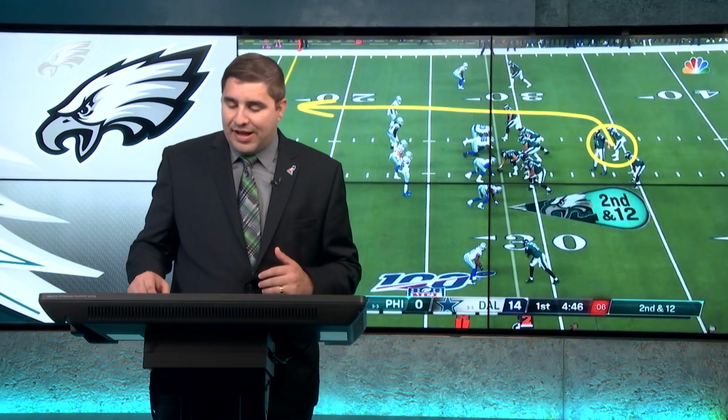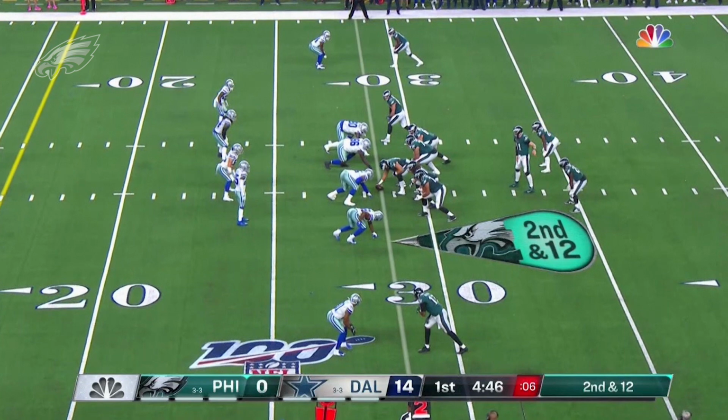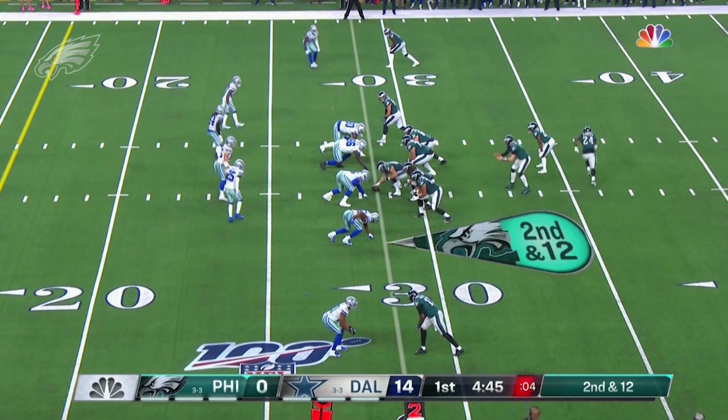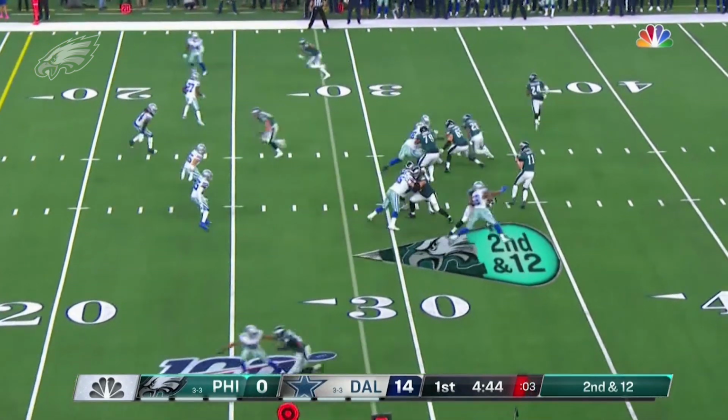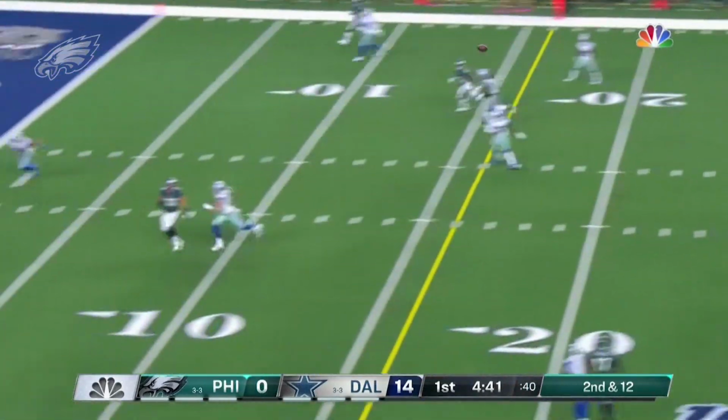So when you see Miles Sanders in the shotgun, if you're one of these linebackers, you are alert right away to the wheel route, and they were counting on that. So we're going to let this run, and you're going to see Carson Wentz. They're going to send Jordan Howard from left to right. He's going to stare at that safety in the middle of the field, make sure he's there, take a peek at Miles Sanders. The safety moves.